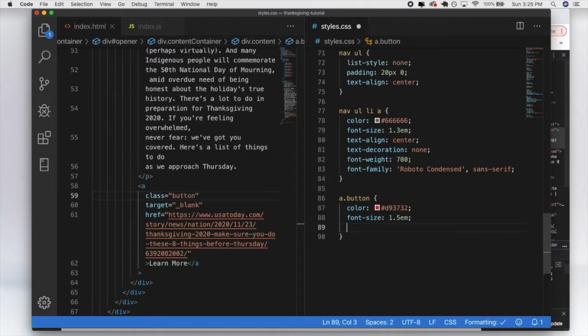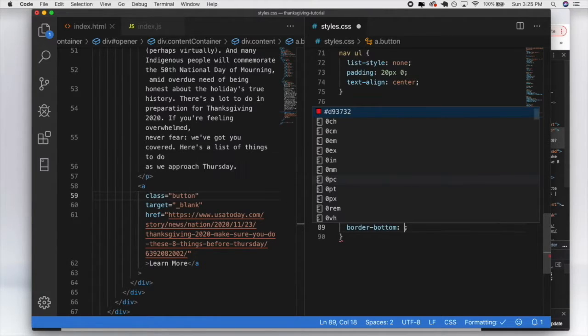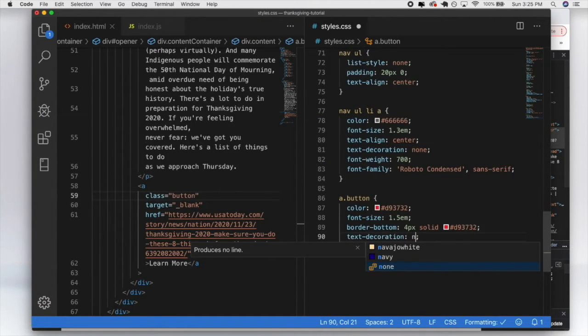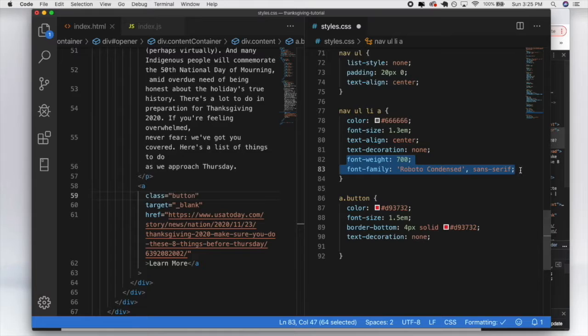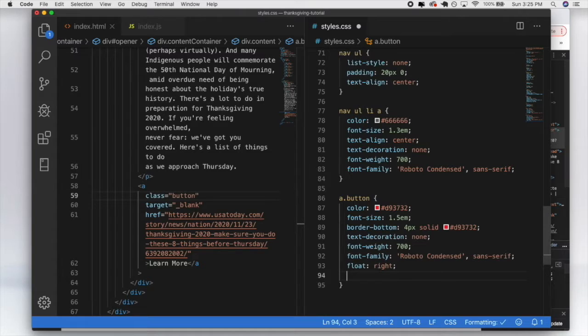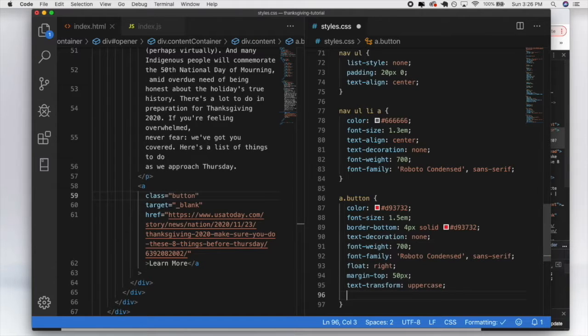And let's give that button border bottom. Oop, not block. Now I did Command Z to undo that. 4 pixels, solid, that same red. Cool. And then also a text decoration of none, because it is an A tag. And then I also want this to be Roboto Condensed. Let's give it 700 as well. And let's float this so that it's always on the right. And margin top, 50 pixels. I want it to be uppercase. I think that's all. So let's see what we got going right now.